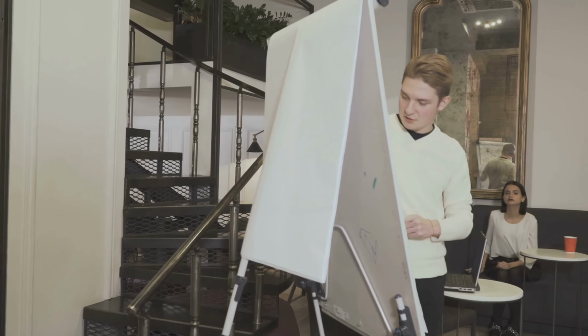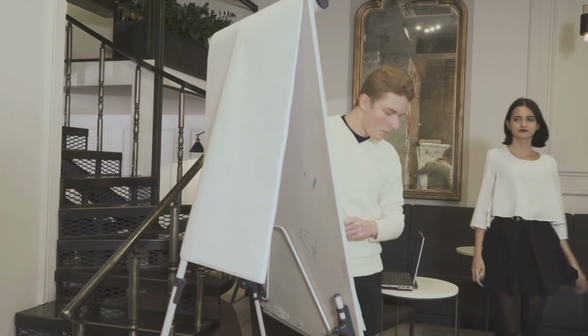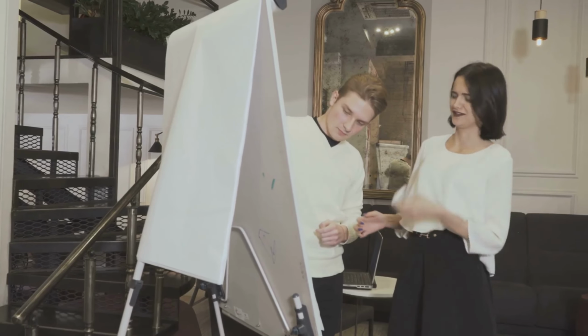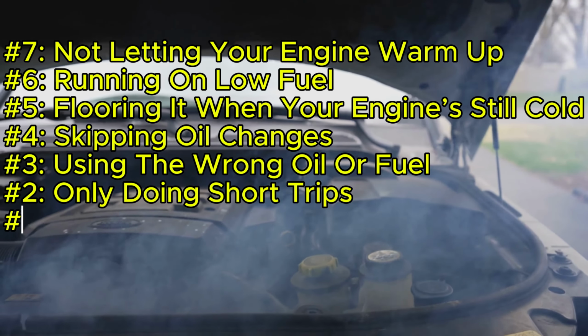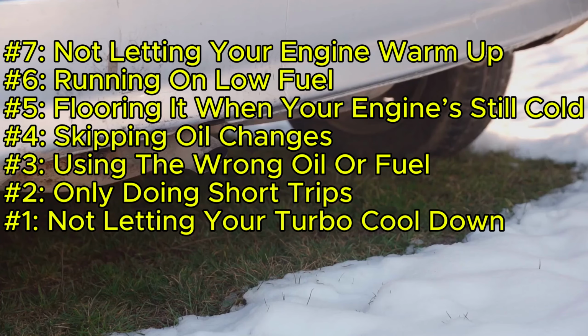Alright, that's it. Those are the 7 mistakes a lot of diesel drivers make without even realizing it. And trust me, these bad habits can mess up your engine over time. Let's do a super quick recap. Number 7. Not letting your engine warm up. Number 6. Running on low fuel. Number 5. Flooring it when your engine's still cold.